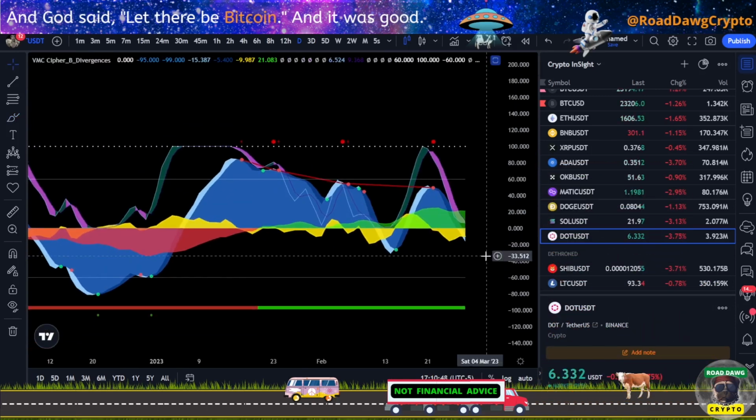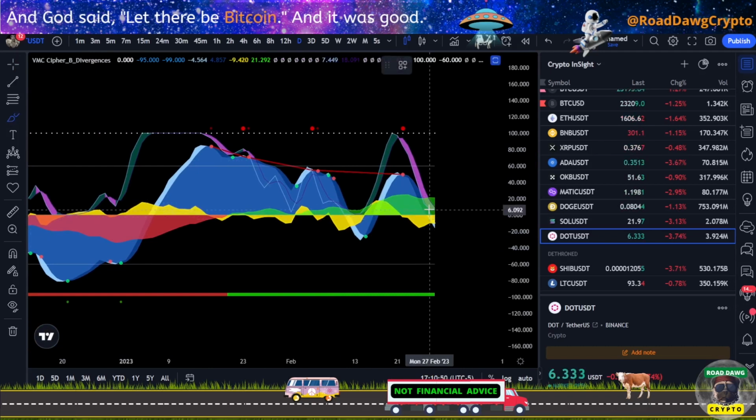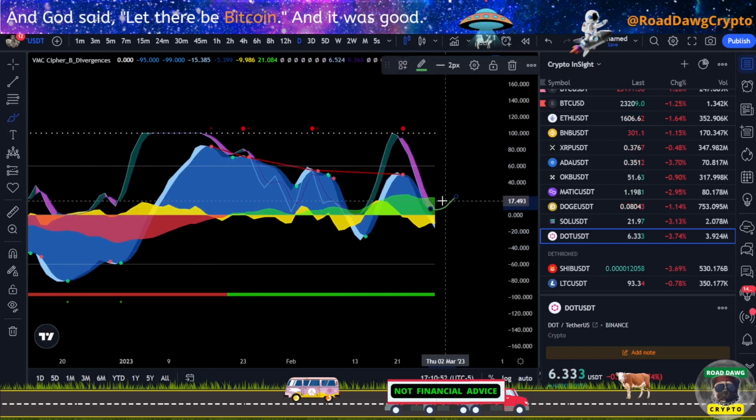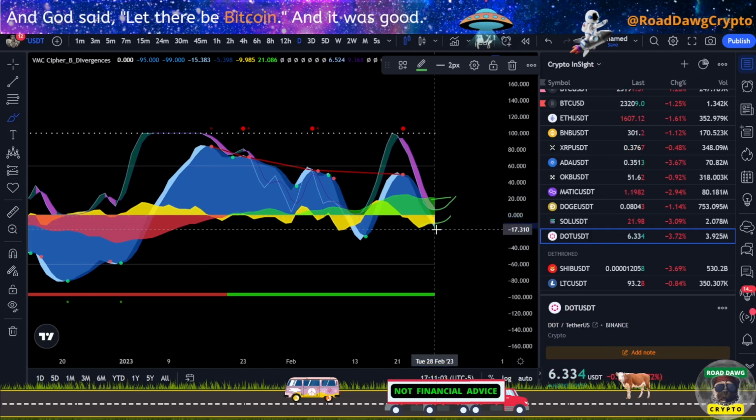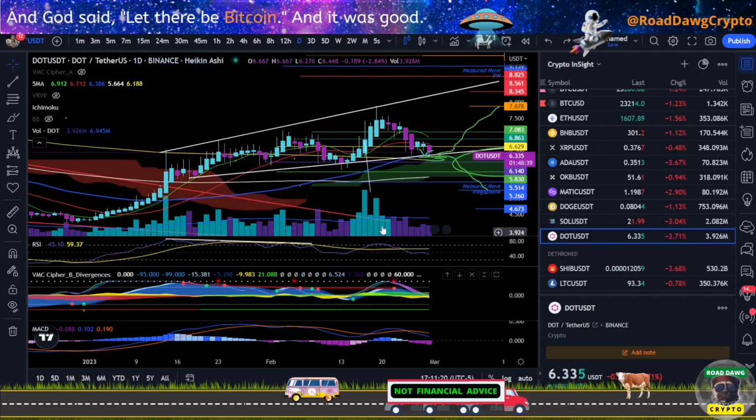Overall, DOT is looking fairly good, fairly healthy on the daily indicators. Stochastics are bottoming out, getting ready to turn to the upside. Money flow is looking beautiful, just staying steady. Volume-weighted average price, VWAP, kind of stands steady, moving slowly to the upside as our wave starts coming down, and eventually we will get a green dot there. But it was the bearish divergence that we had on our waves there that broke us down to the downside.